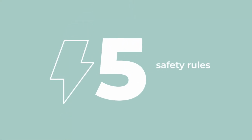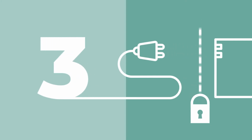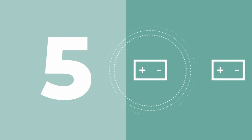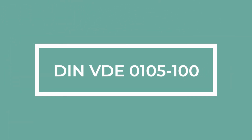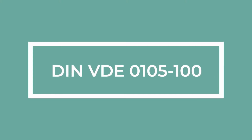When carrying out electrical work, the 5 safety rules must be observed. First, disconnect completely. Second, secure against reconnection. Third, verify the absence of operational voltage. Fourth, carry out earthing and short-circuiting. Fifth, provide protection against adjacent live parts. Working in the vicinity of live parts is only permitted if suitable protective measures can be implemented to ensure work can be carried out in accordance with the DIN VDE 0105-100.